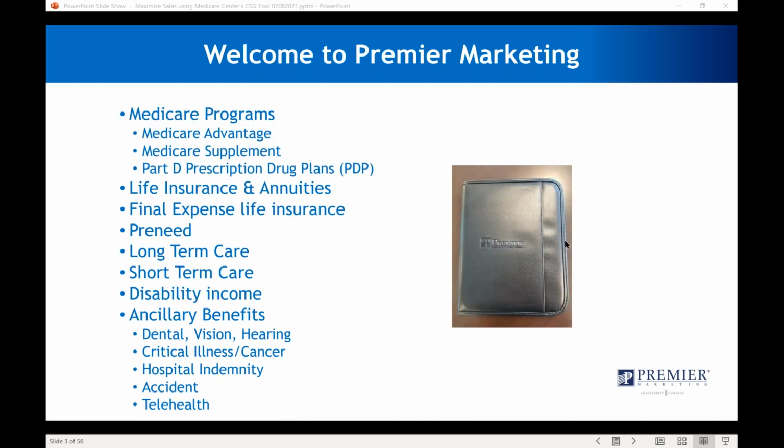That approach is through a portfolio of products that include the base Medicare programs, the Medicare Advantage, Medicare Supplement, and Part D standalone prescription drug programs, but we also cover and offer a full portfolio of life insurance and annuities, final expense life insurance, pre-need plans, long and short-term care programs, along with disability income plans, and those ancillary benefits that are a key to some of our marketing success and are also part of today's discussion. They include those dental, vision, hearing programs, critical illness cancer plans, hospital indemnity programs, and accident and telehealth as well.